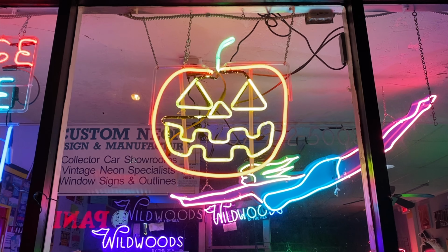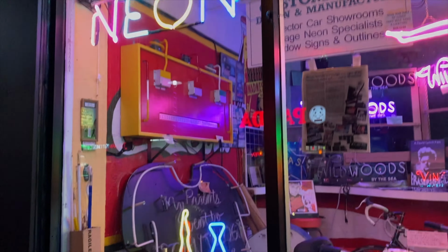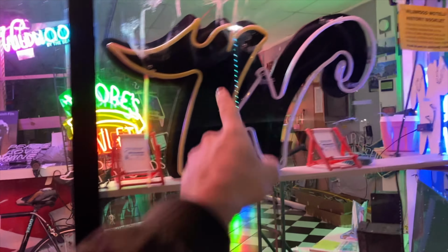Checking out Fred's pumpkin. It looks so cool, right? And it also has a new sign. I didn't know that. It looks new to me. But yeah, if you ever come by, guys, this place is always cool. A lot of great neon for sale in here too. Wildwood W, a couple other things. I love this.